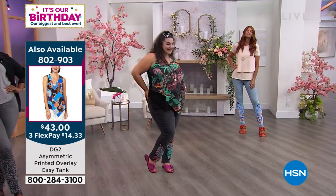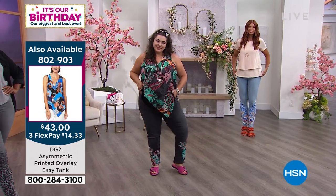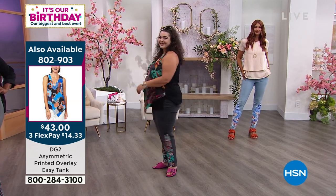All right, there's the tank. Thank you, Kevin, for finding that. There's your item numbers. They do match back to the prints that you'll find in the bottom of these jeans.